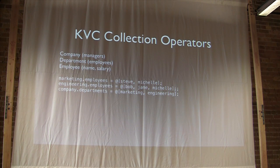Okay, so just to set these examples up, let's assume you've got 3 classes: company, department, and employee. Company has a property that's an array called managers. Department has an array that's employees, and it's got employees in it.